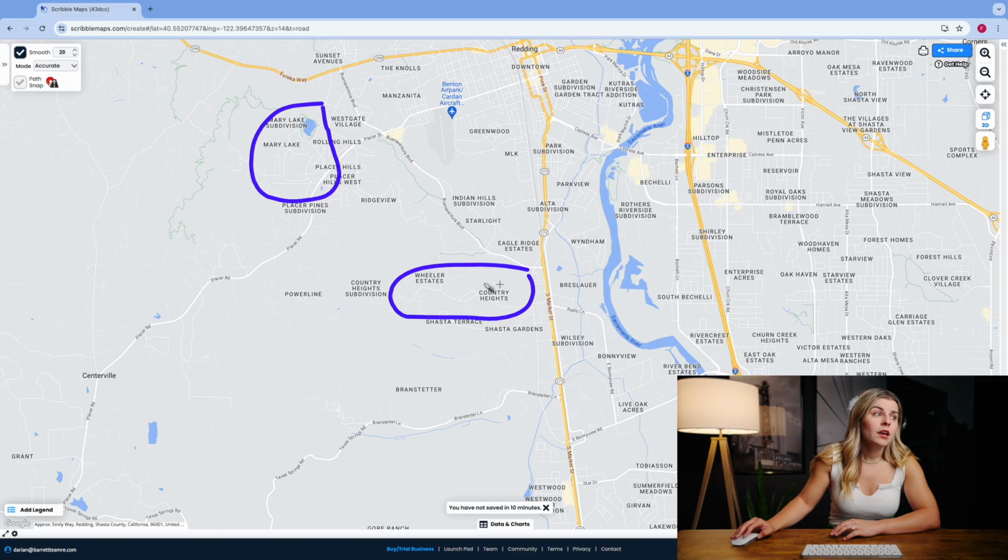And as you get further back into Country Heights subdivision, you're going to have higher-end price points, upwards of $550 to $600. Right now I'm in escrow on one on Sunglow, and it's $560 with a pool, and it's about 18 to 1900 square feet. So if the house has a pool, or if it's larger in square footage, it's obviously going to push that price point up.